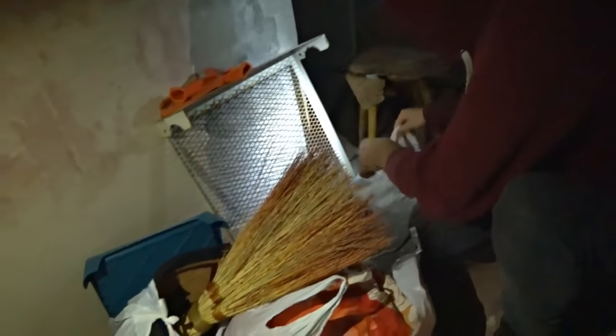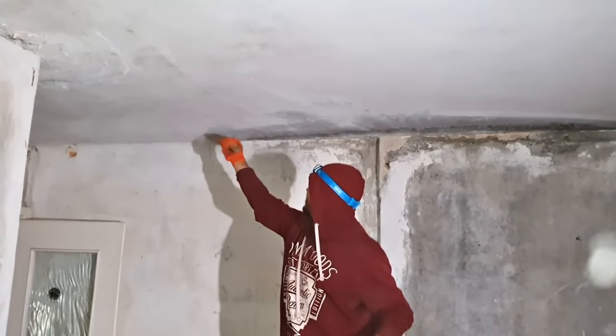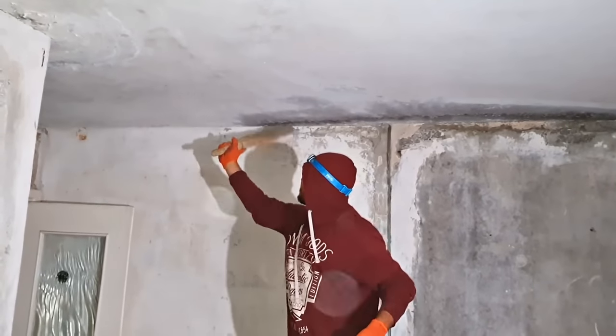So as you see, we have brought the building materials here, in our flat. The main rule is not to show light in the windows, because we're near the city center, so if anyone sees the light in the window, they're gonna find out that we are here. We're preparing the ceiling for painting and cleaning it well.